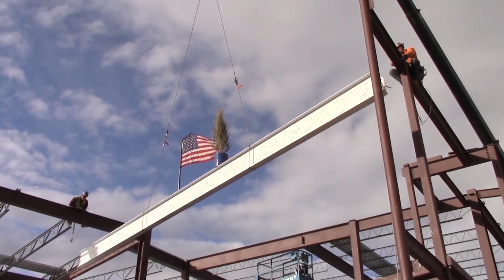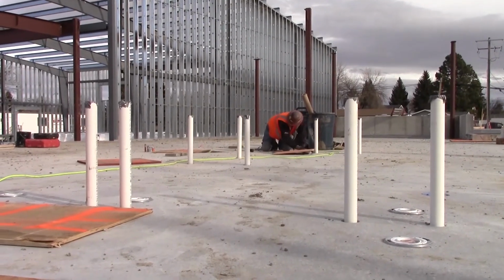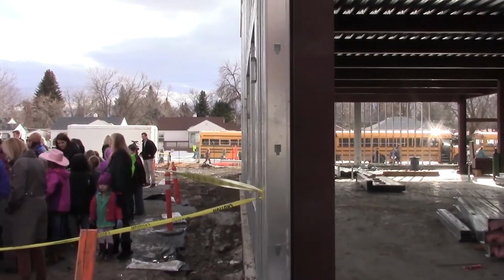So after this project, when we reach the milestone of setting the steel, as you can see, we're starting to frame a bunch of walls. And after the building shell is the interior, which means we're getting closer. So it's an important milestone to have the structure set, and that's where we're at right now. So we want to celebrate that.